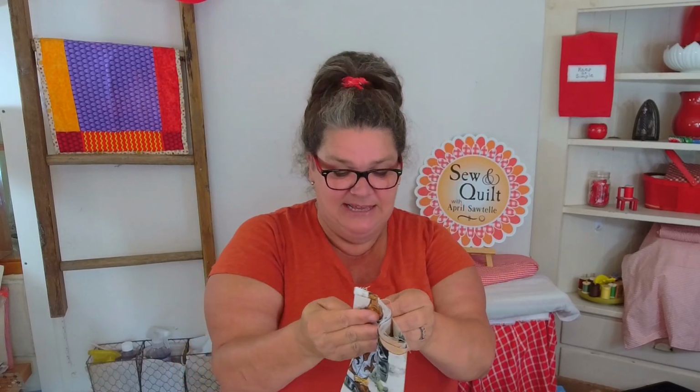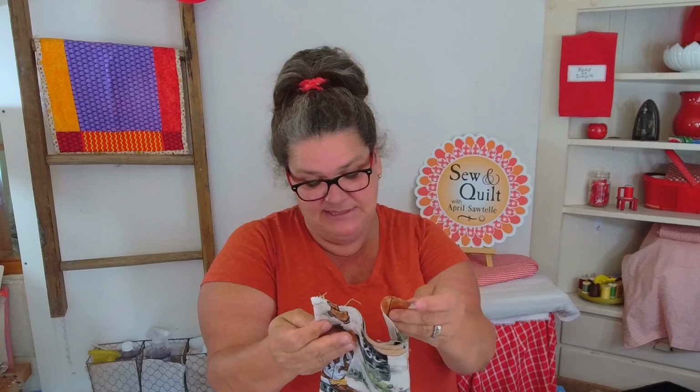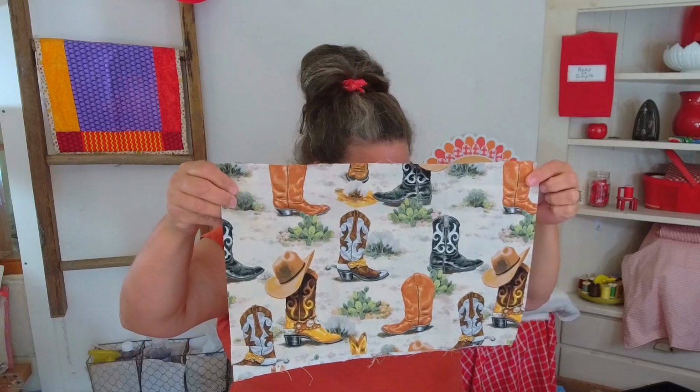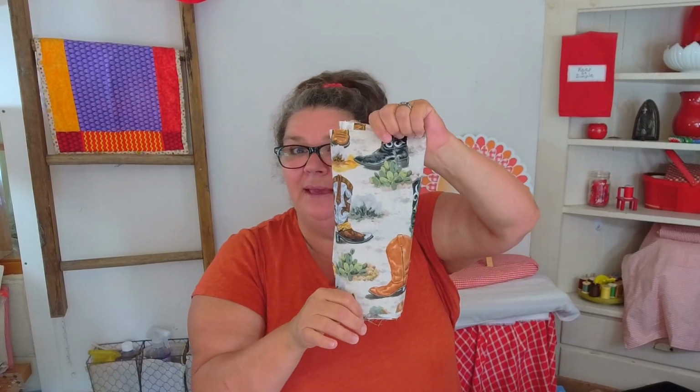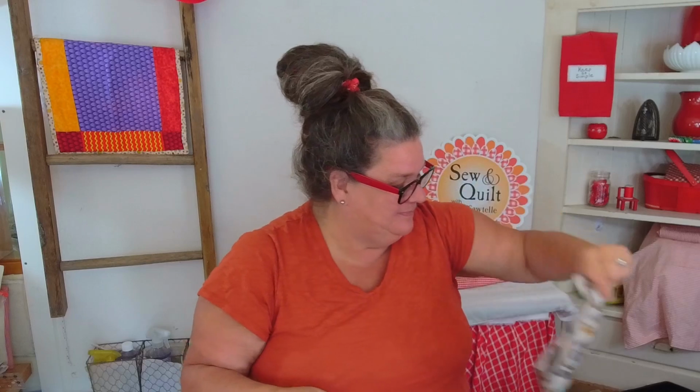This one I absolutely love. This one I paid $1.19. Again, this one doesn't say on the selvage who the maker was. Cowboy boots and cowgirl boots. I just love this one so much. I will have to fussy cut this one a little bit to get to my 4.5-inch squares that I'm making, but that's okay. I'll get quite a few boots out of that 1/4 yard.